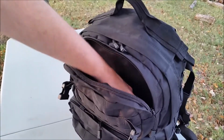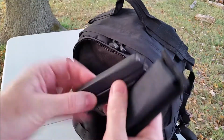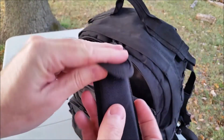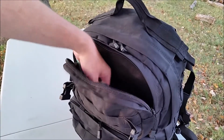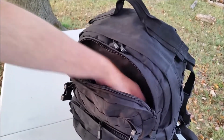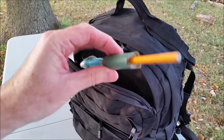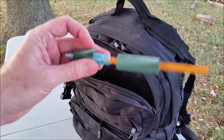And we've got a multi-tool, full-size multi-tool. Nothing spectacular, just something to have a few odds and ends in case you need it. Got an ink pen in there for the notebook. Got a pencil floating around in here somewhere too. There he is. I keep extra fishing line wrapped around the pencil, and I keep a bunch of duct tape wrapped around the pencil, so I've got duct tape with me inside the bug out bag.